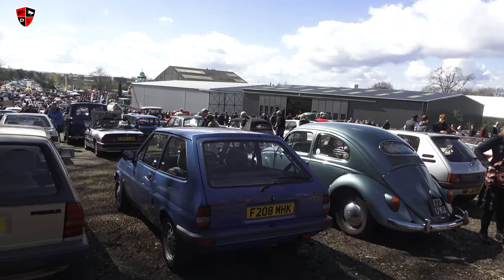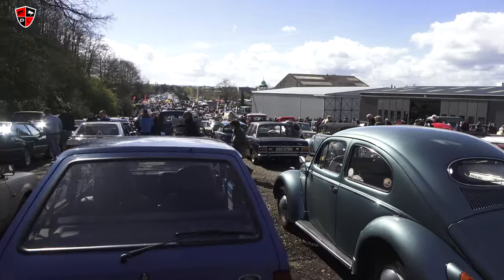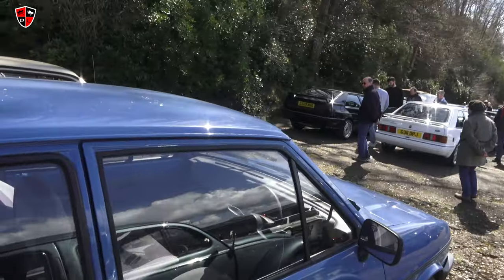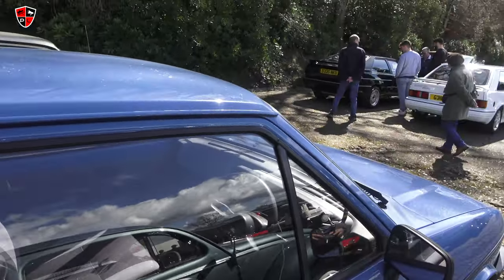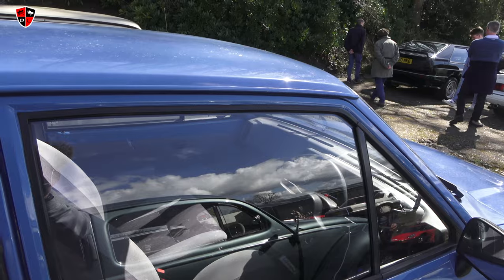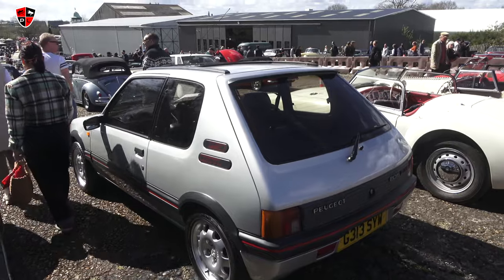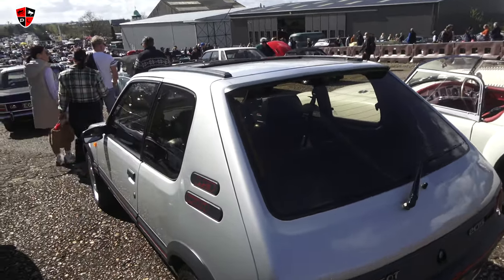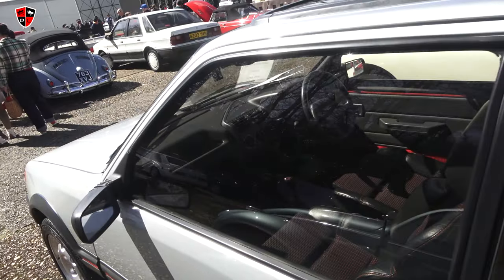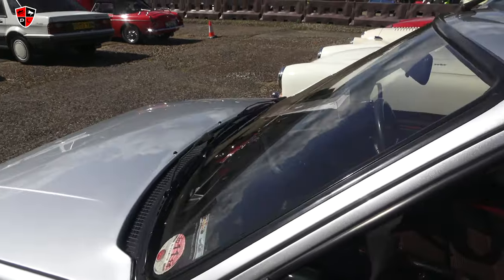Just looks original. Popular Plus, yeah. I had just the Popular, not the Plus. Mine was a B-reg and it was white. Yeah, but you didn't quite get all the cool stuff. That's got a slightly better steering wheel than mine. That looks nice though. 1.9 GTI, G plate. Beautiful paint, right? Oh my god, that is stunning. That's slightly better condition than ours, I think. Leather. Half leather.